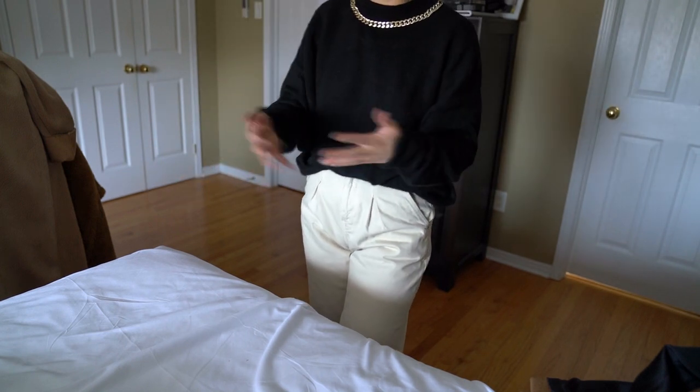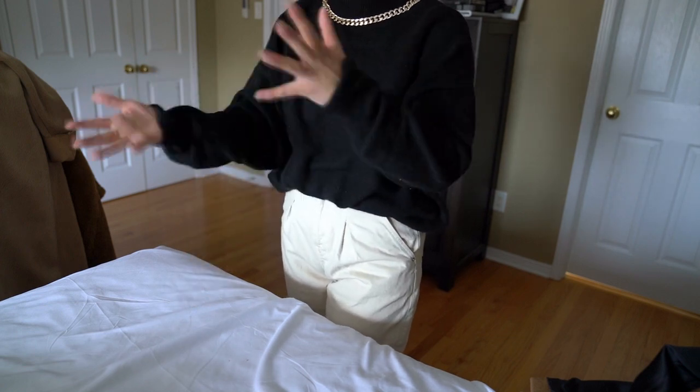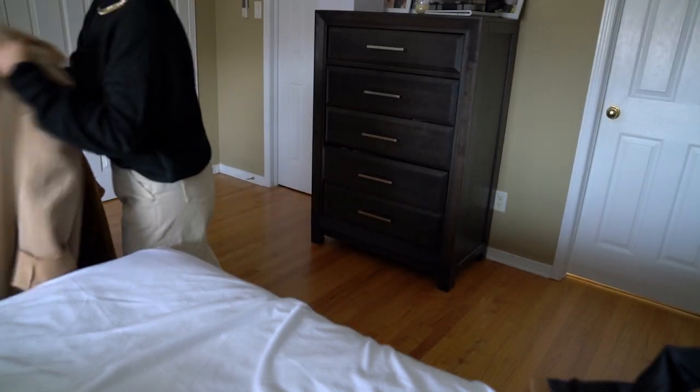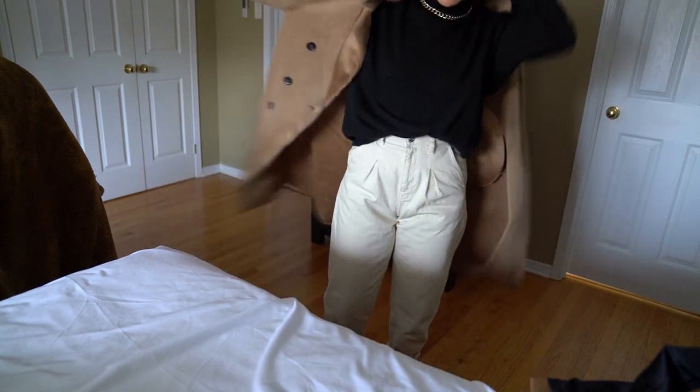I mean, obviously it's unavoidable in the winter times, just because of how dry it is. But it has to be acceptable. That one is just too much. But this one here is quite popular. And the material is pretty nice.